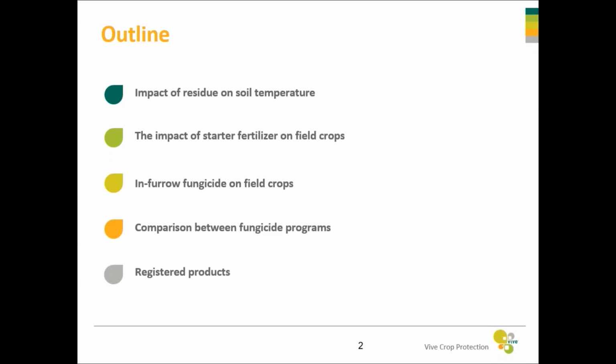Okay, so we'll be going over today the impact that residue can have on soil temperature. We'll also be looking at the impact that starter fertilizer has on field crops. We'll look at in-furrow fungicide and how that will affect your field crops in no-till situations. And then we'll do a brief comparison between the different fungicide programs that you can be using. We'll then look at some of the different registered products that are available for use in those programs.